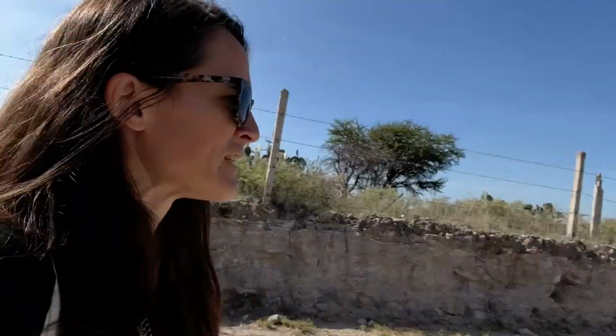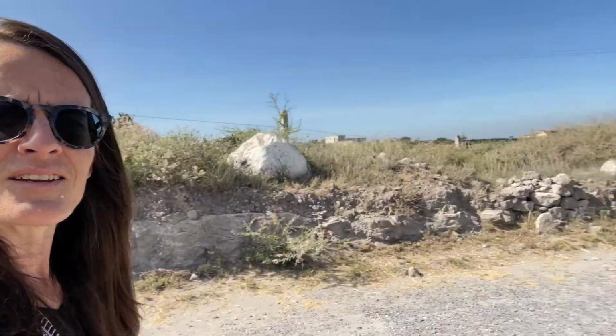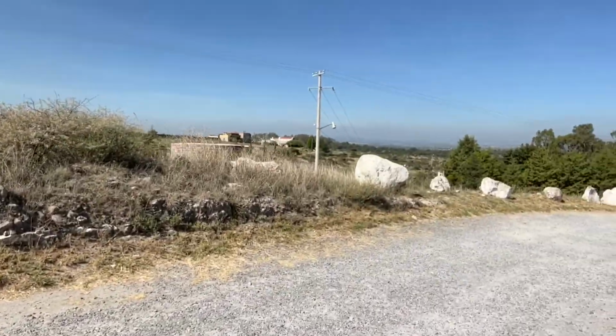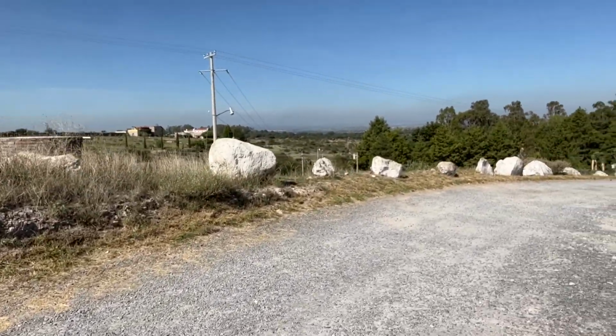So I made it here. So now I'm just walking down this road away from the highway. It's supposed to be La Gruta. The signs that I saw at the highway said Escondido, which is a different spa. But we'll see. I don't know. I hear a dog barking. Don't like that. I don't know. We'll see.